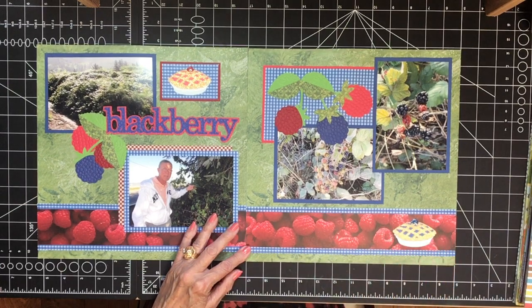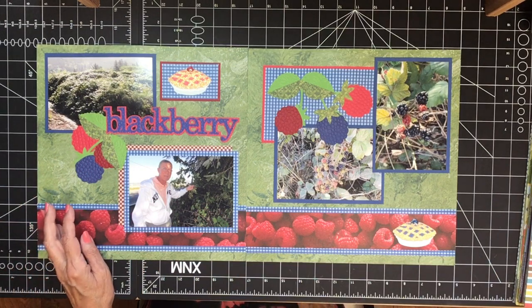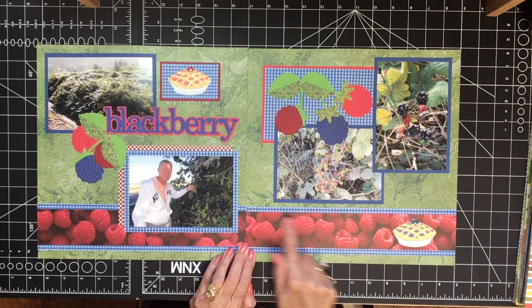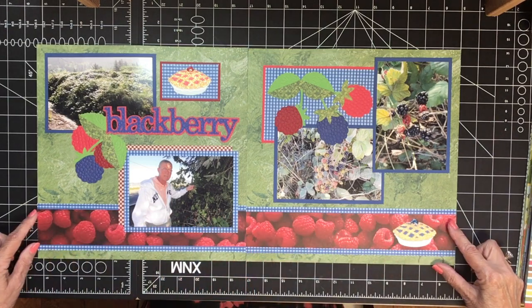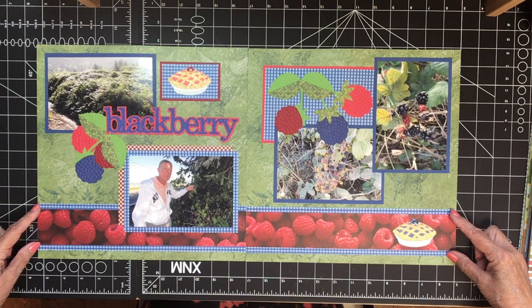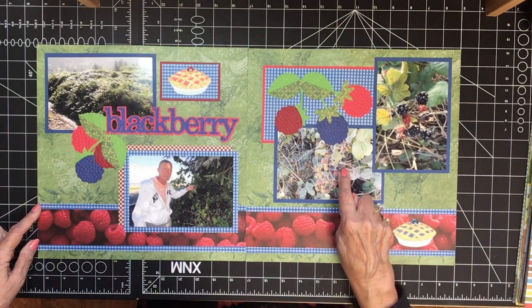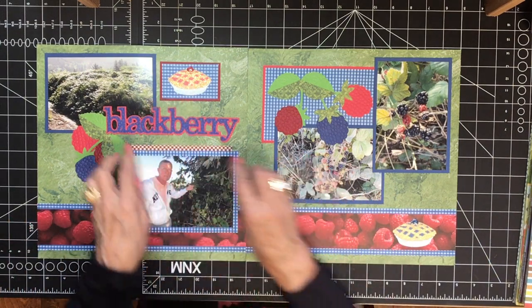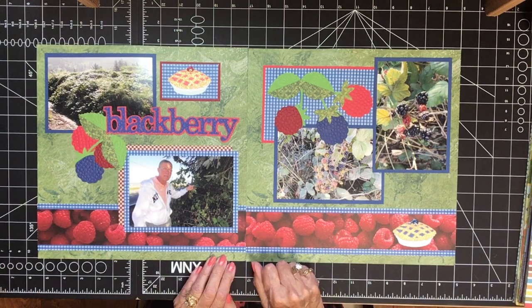So that gave me a theme. There are raspberry images in Cricut Design Space, and I had raspberry photographic paper. So I created a border with that and used some gingham to pop this page with the blue for the blueberries here. And I had these pie stickers, so I used those and put the great big title Blackberries there.